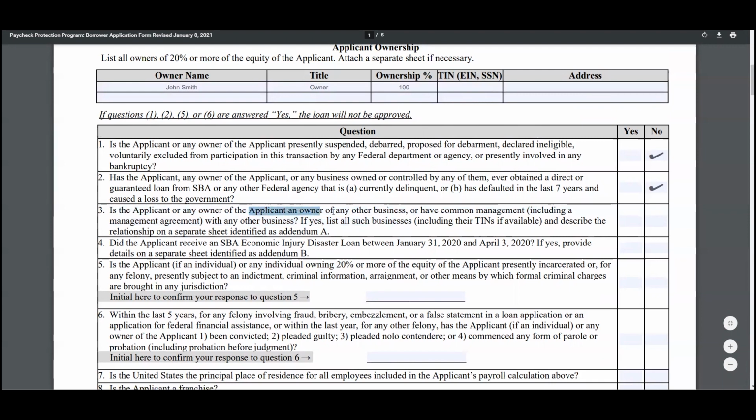Is the applicant or any owner of the applicant an owner of other businesses or have common management, including a management agreement with any other business? Yes. So if you do, then say yes. Okay. Did the applicant receive an SBA economic disaster loan? Ooh, there it is. Did you receive any EIDL loan between January 31st, 2020 and April 3rd, 2020? If yes, then you have to, of course, provide information on that.